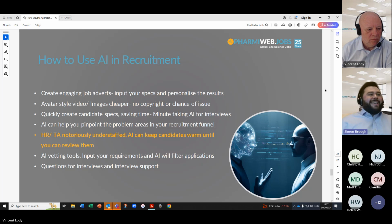You can quickly create candidate specs, saving time. I speak to one agency owner, and he has saved himself 5 hours every week in doing specs, just by basically giving that to an AI machine to do instead. It can also help you pinpoint the areas in your recruitment funnel that aren't working very well. Where's the biggest area of drop off?